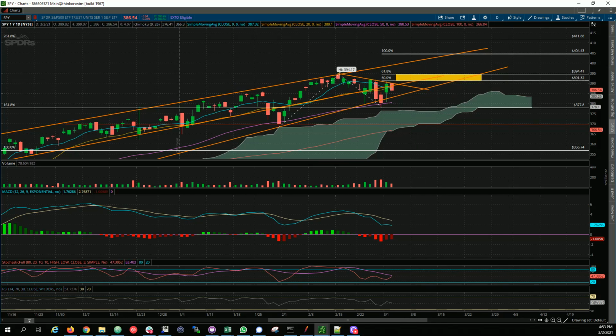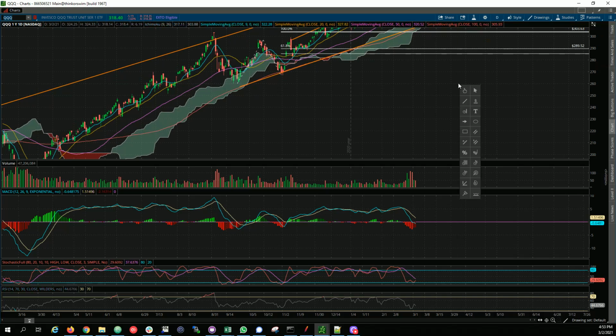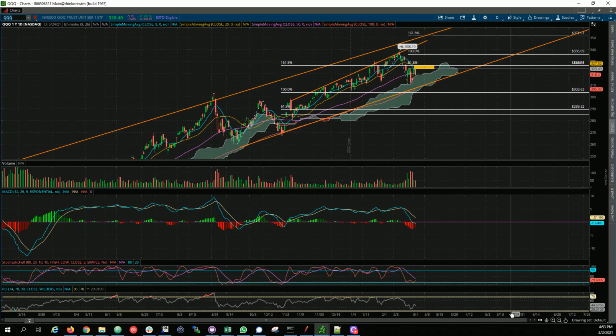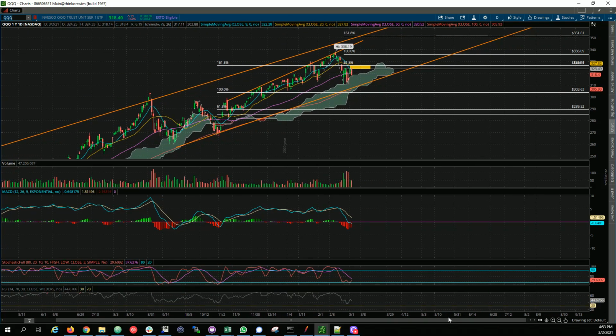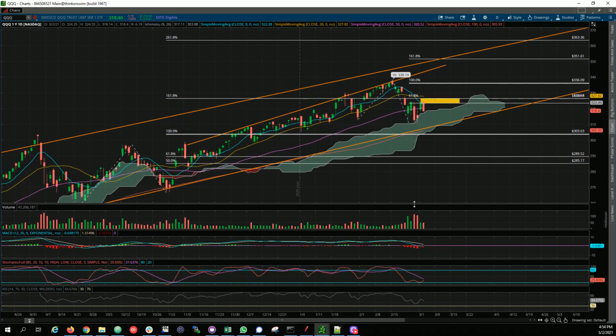Okay. So next up is QQQ. Let's take a look at what's happening in NASDAQ. Honestly, I was so busy, I didn't even check the market. Kind of playing long, so I don't really care about the short-term turbulence here, as long as you're positioned right.